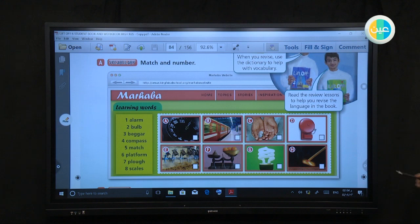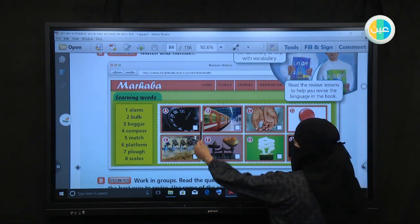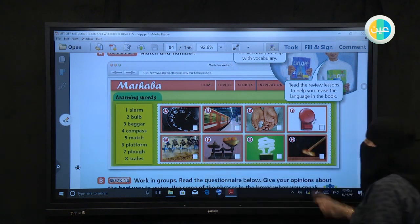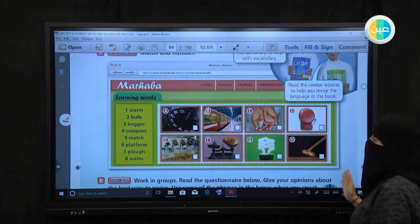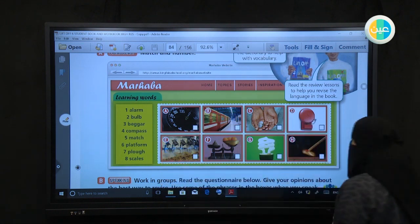Okay, so now we're going to match. First picture here, we have a special tool to tell us the direction. So it matches with compass, number 4.